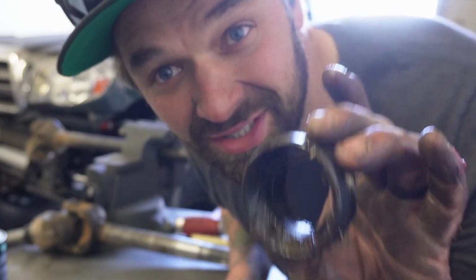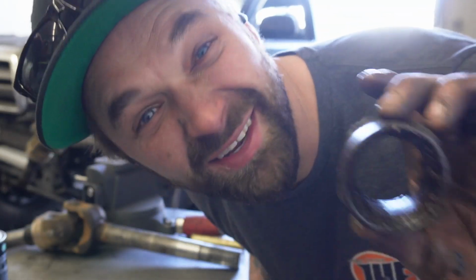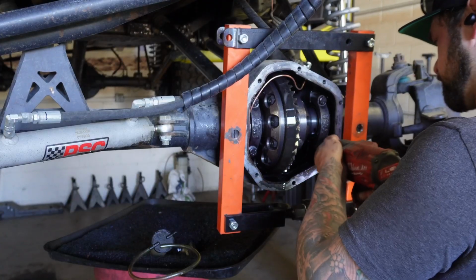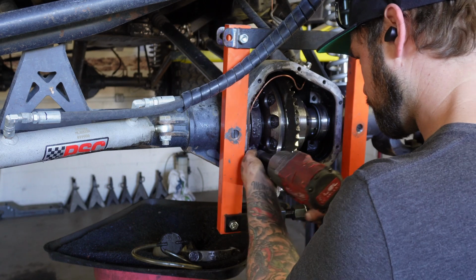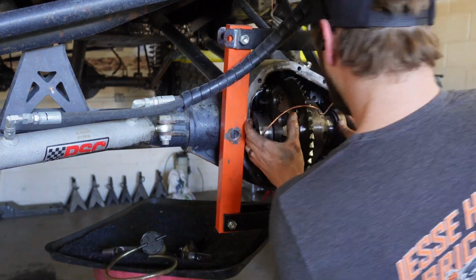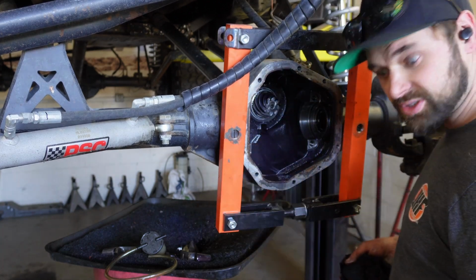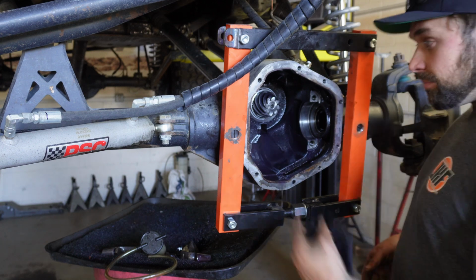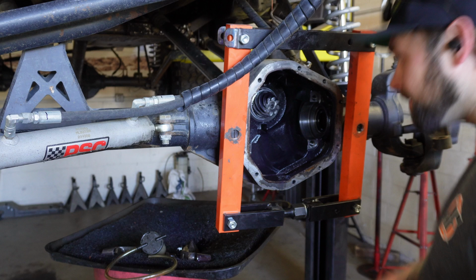To get the axle seal off. Whoever thought this was a good idea should be in the... all that's left to knock out is this super shitty seal. Put some new seals in, reverse the process, and stick it back together.